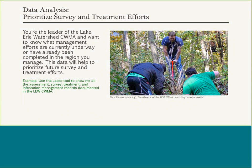My last example for doing data analysis is to better prioritize your survey and treatment efforts. So here's an example. Say you're the leader of a CWMA. In this case, we're going to use the Lake Erie Watershed CWMA as my example. You know what management efforts are currently underway or already completed in the region that you manage. So ultimately, the data that you glean will help to prioritize future survey and treatment efforts in that area.